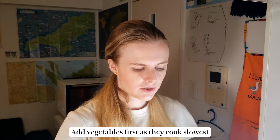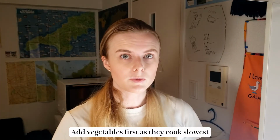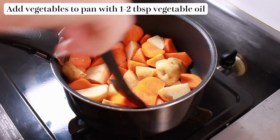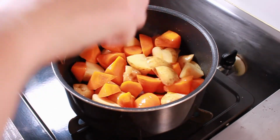Okay, so we're starting off with the vegetables and we're just going to cook those for 2 to 3 minutes. We cook the vegetables first for a little bit to soften them up. So once our vegetables have been cooking for about 2 to 3 minutes, then we can add in our chicken, garlic and spice mix.